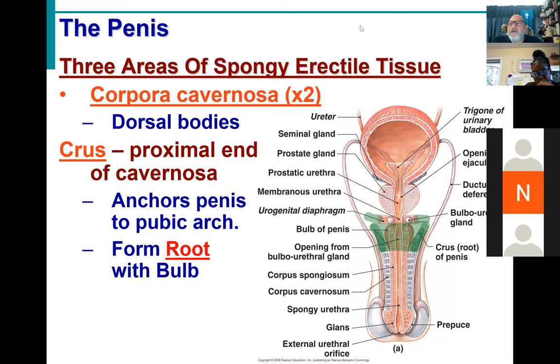All right. Questions on that? Nope. And notice this picture also does a nice job of showing a little bit of prepuce around the glans as well.